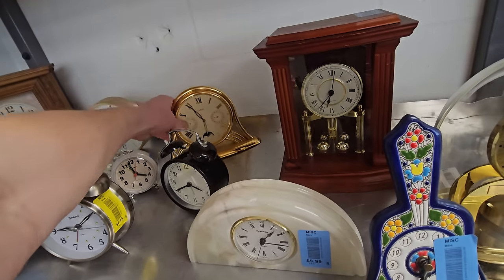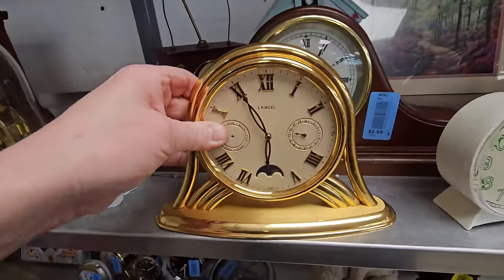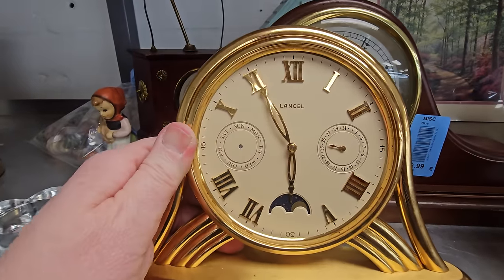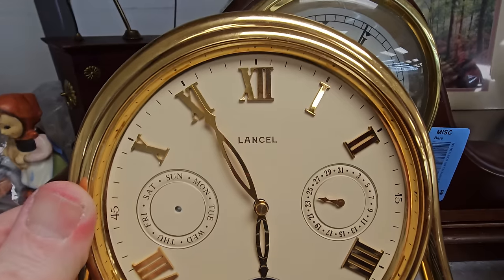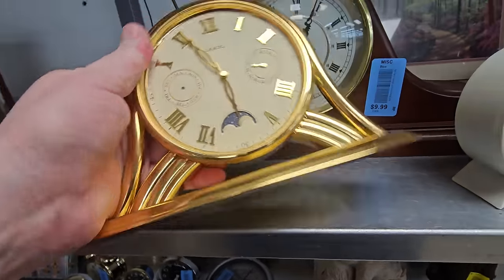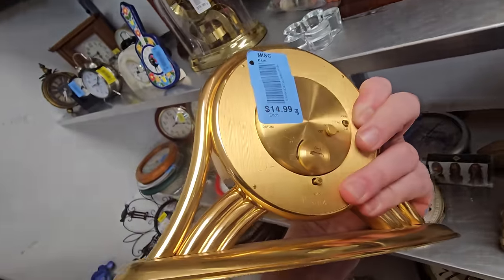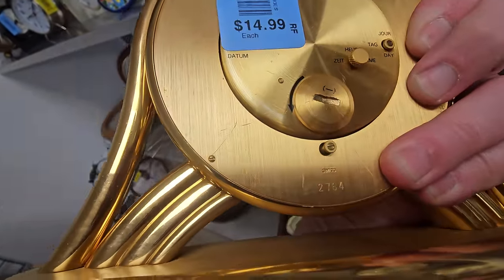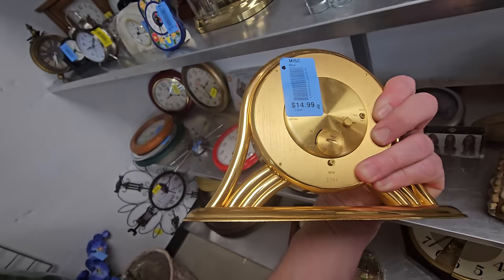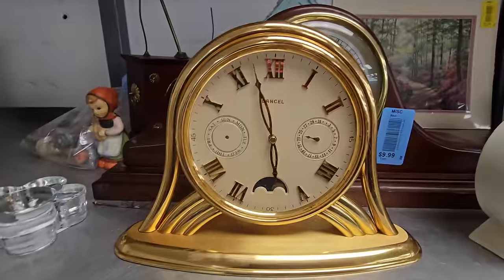Ooh, this is heavy metal. Oh my god, this is heavy. What do y'all know about this one? The glass is missing. This is really heavy. I wonder what that's worth if it's repaired.